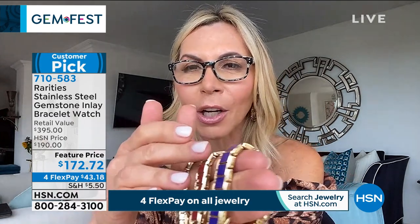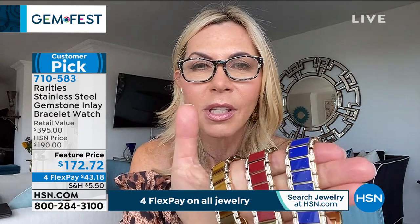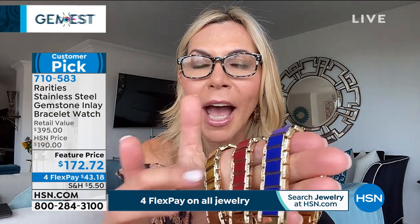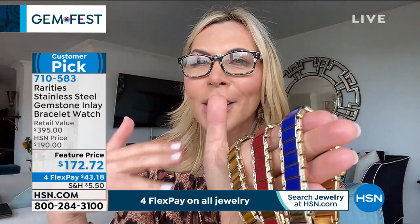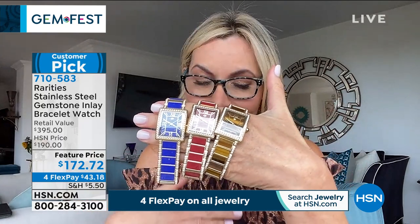With the lapis, it's very cool because you can actually see the golden pyrite within the lapis. The tiger's eye, you can see all the natural banding. Same thing with the malachite. So they have so much of their genuine stone properties in them.